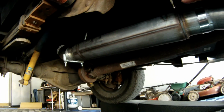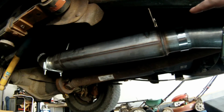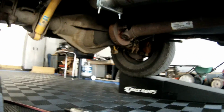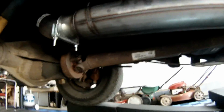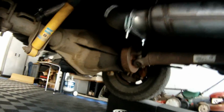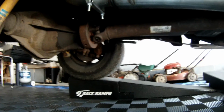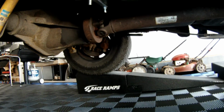This is the FTE Resonator / muffler. It's 30 inches long. The front of it, I used one of those seal clamps again. The back actually goes to the hanger, so I just used the standard clamp there. I could double up on the clamps, but I think it'll be fine.